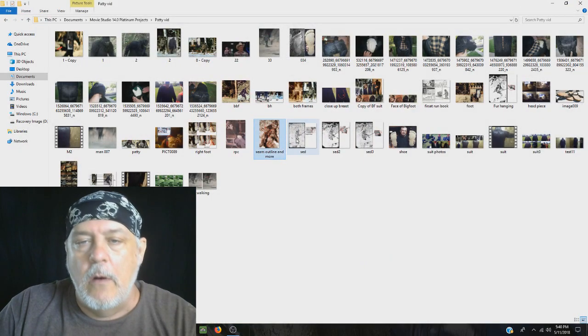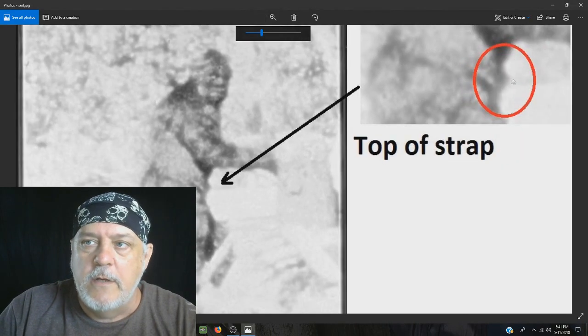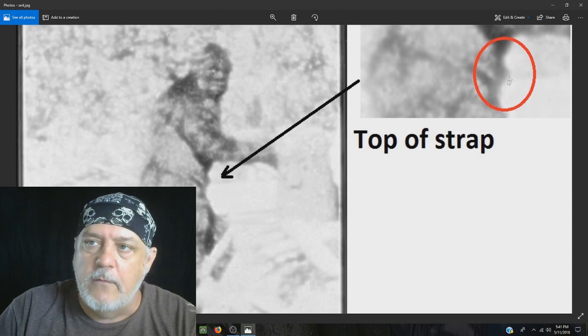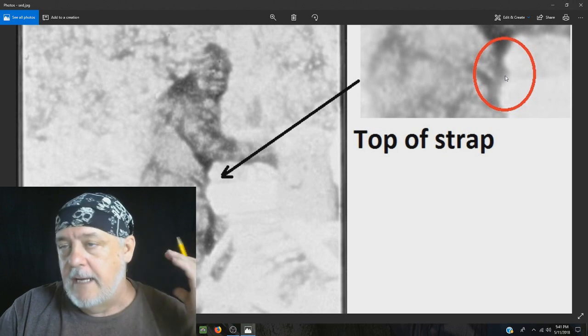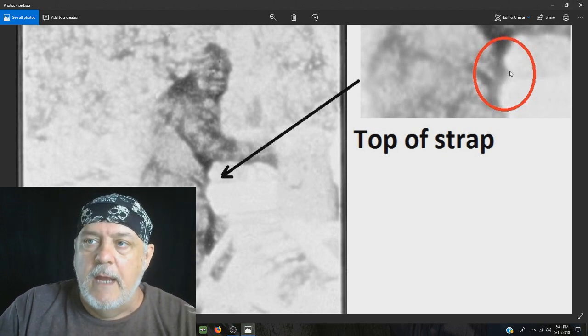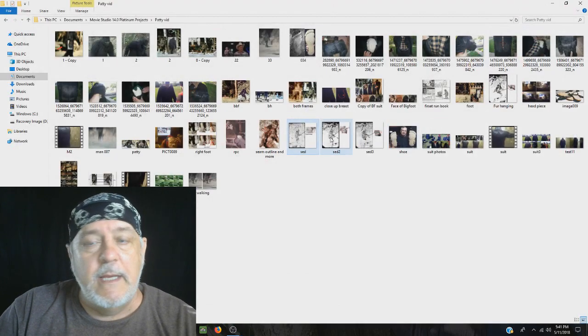Now, I also want to point out that when we look at this suit, there's a hook that comes from the buttocks area. It hooks in front right here, and they placed the zipper of the suit in front, not in the back, because we'll get to that in a minute. And there's a strap that comes between the legs and hooks in the front, because we can see all this detail.